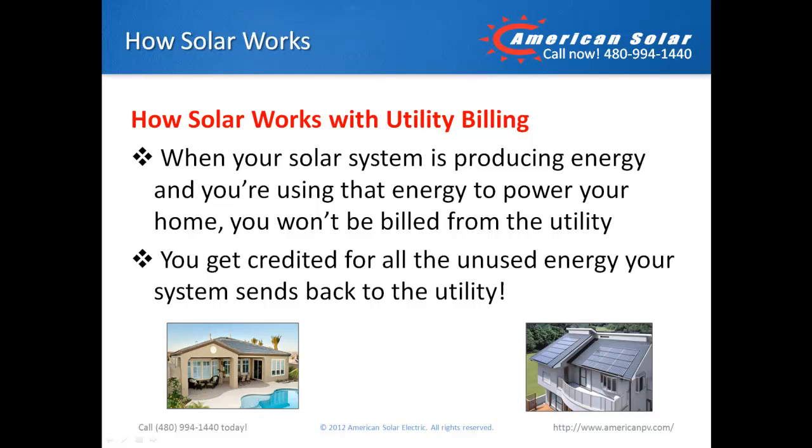How solar works with utility billing. When your solar system is producing energy and you're using that energy to power your home, you won't be billed from the utility. As mentioned previously, any energy you produce during the day will be routed back to the utility. During the week, for example, your system may produce much more power than your home uses because you may be at work when the sun is shining. You get credited for all the unused energy your system sends back to the utility.